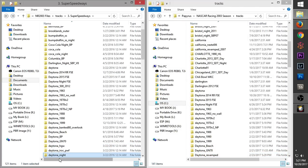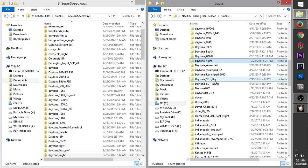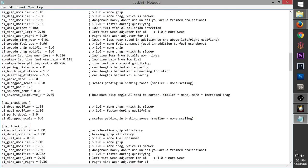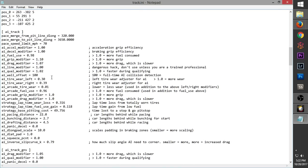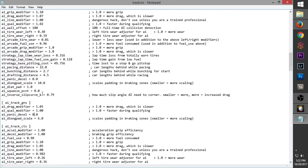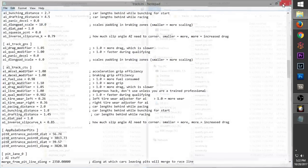Here we go. Gonna try overwriting my backup one. That should be all the original default settings. So I'm not gonna touch the grip at all. I'm just doing the things I was doing before, like the bunching distance, drafting distance, pacing distance, panic decel zero, zero. Alright, but I haven't touched anything grip-wise or weather-wise. Save, save. Alright, loading the game back up.